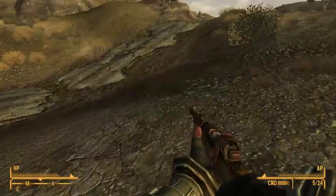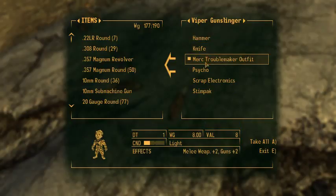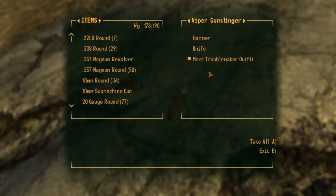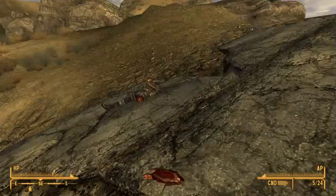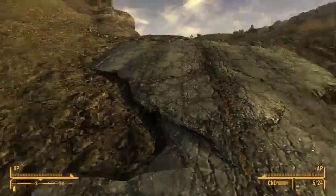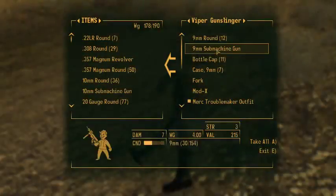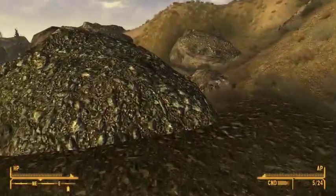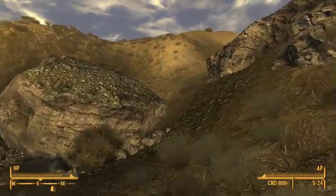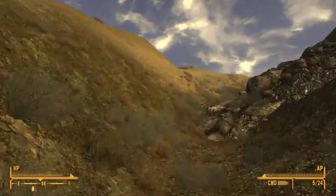Whetstone and a knife. We're getting a decent amount of bottle caps out here. Scrap electronics. I'm gonna go ahead and save, just to be on the safe side. There's 3 of them. I think the first one I took out in one shot. Yeah, that's them, alright. Oh, we got so many of those hunting rifle bullets.